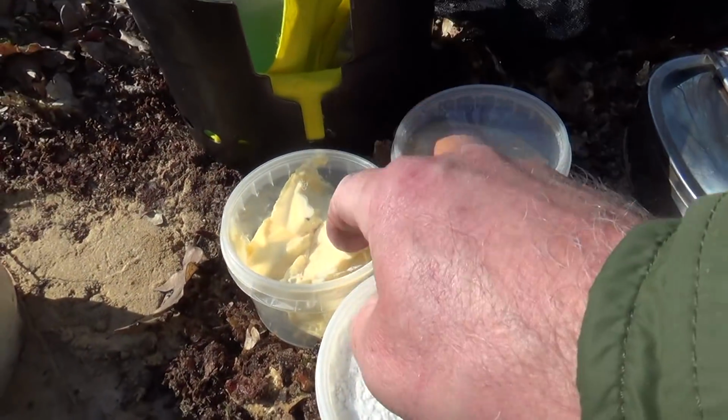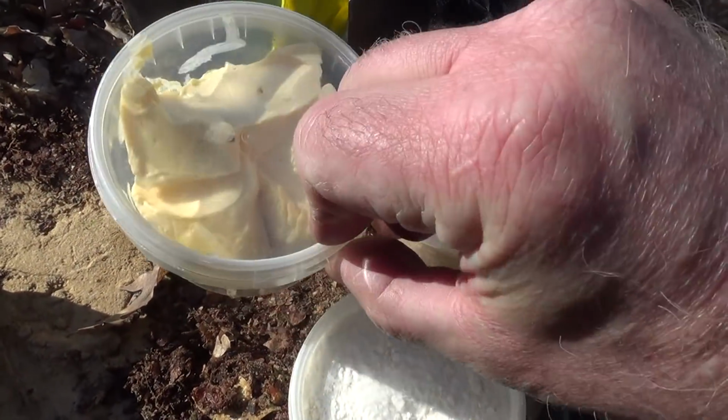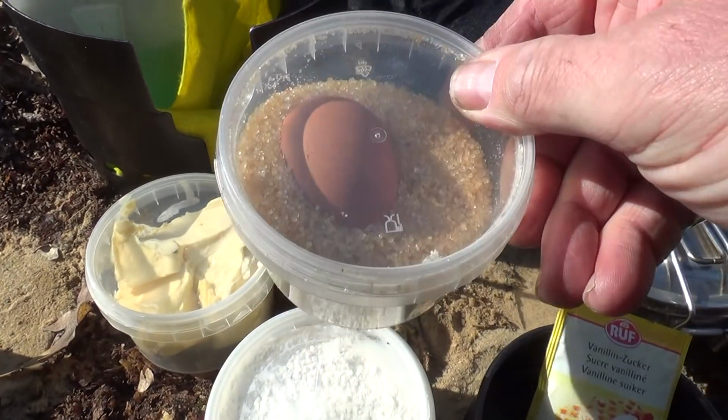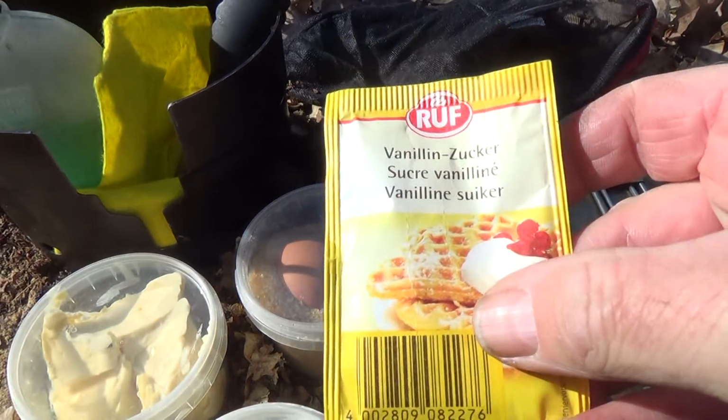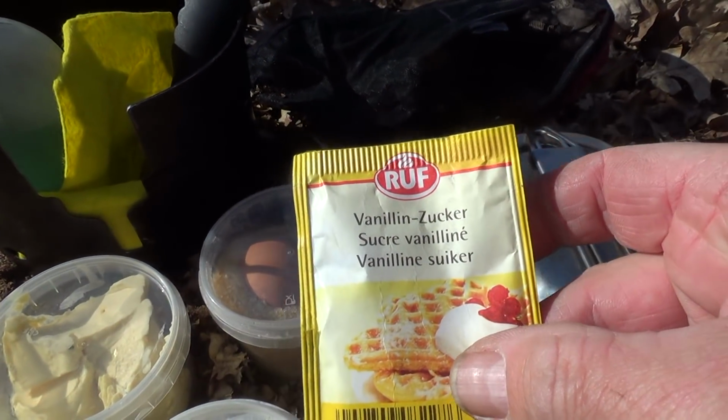Flour, butter, sugar with an egg, and vanilla sugar.